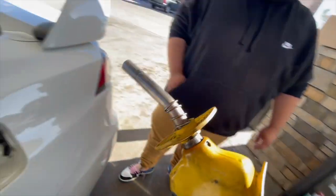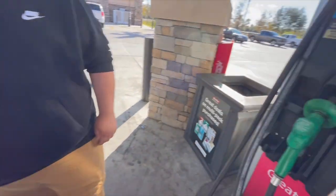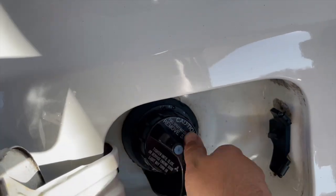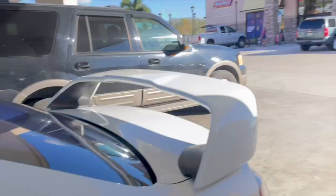There we go. One last fill up for me. Short lived. Gotta put that E in it. Now that she's filled with E, one last ride. Let's go.